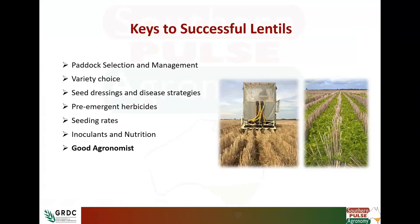And inoculants and nutrition. So look, we know a lot of growers don't always inoculate, but if we're going to grow lentils in a new area where we haven't grown them before, on sandy soils, or even starting to push on some of the more marginal acidic soils, then these things are absolutely critical, and nutrition goes alongside with that.